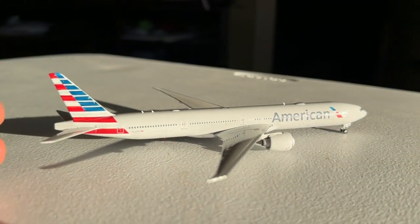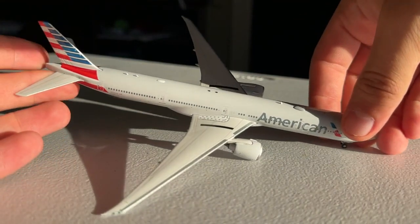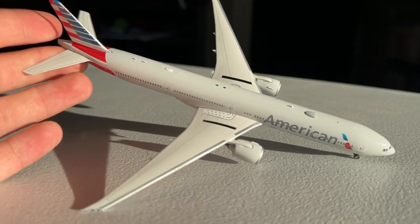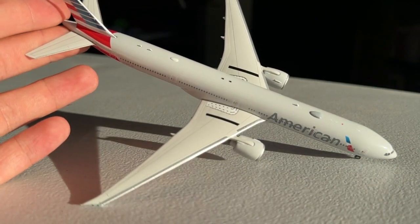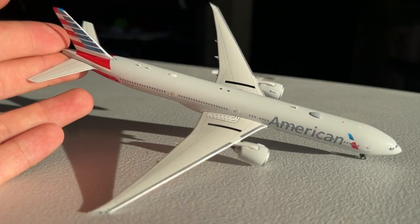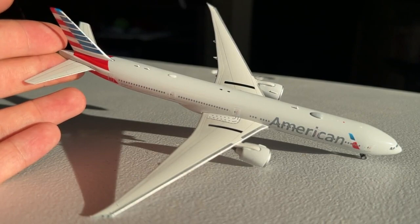Sorry about the angle of the sun. It gets so far over there that it's hard to do the camera like this. Top of the aircraft looks really great. You can see some various details. Again, here's another look at the wing. I kind of want to use the word subpar. You can barely see where the flaps indentation is. You can see it. It's just compared to Gemini Jets and NG models and JC Wings, it's certainly here.